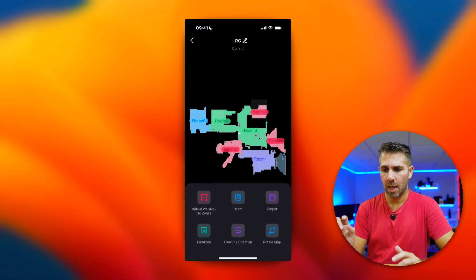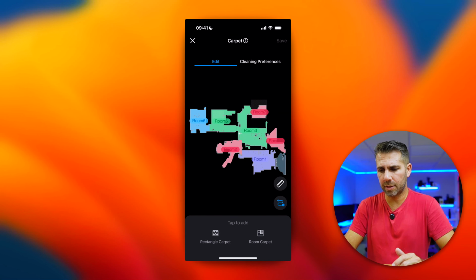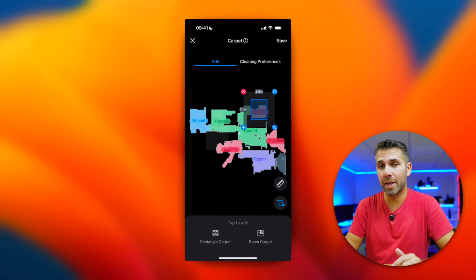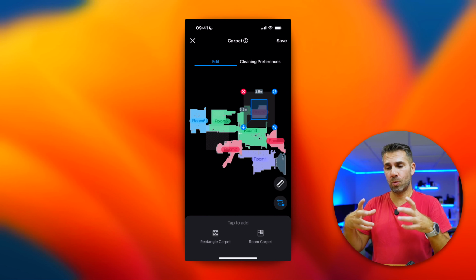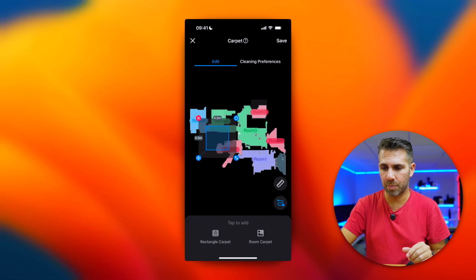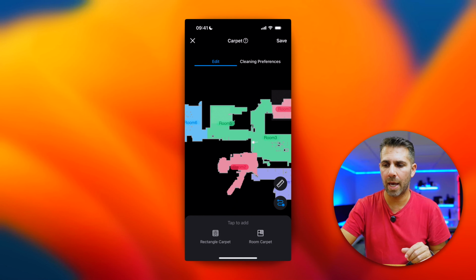Let's press on edit. And one of the things that I would like to add here is, actually I already did. So if I go to carpet, I can see that I can add a rectangle carpet, but I can see here I already had it because I actually have a carpet right over there. So this will tell the robot that on this particular area you will have a carpet. So I have one there, but let's say that I want to put another one right over here on this particular room. So it will not have to guess. It will know exactly that in this area there is a carpet.